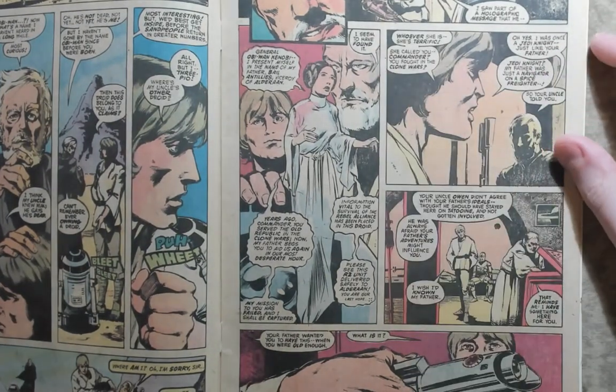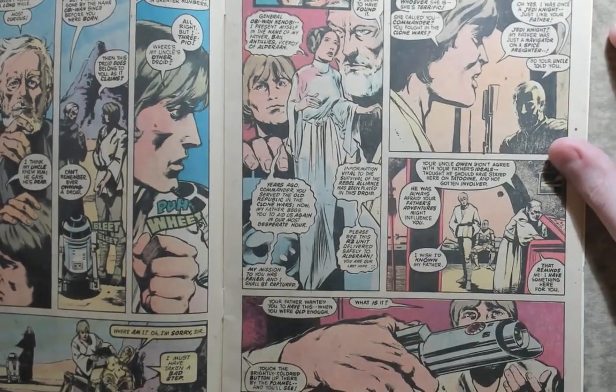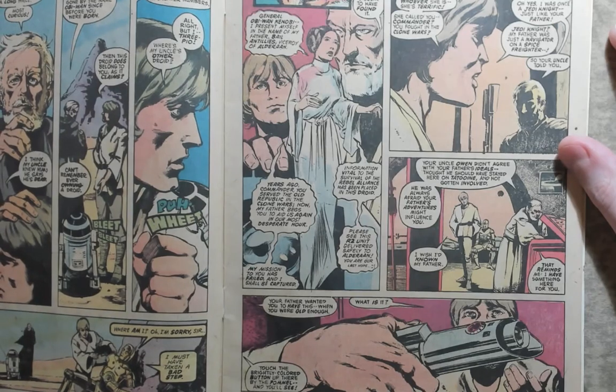Years ago, Commander, you served the Old Republic in the Clone Wars. Now my father begs you to aid us again in our most desperate hour. My mission to you has failed, and I shall be captured. Information vital to the survival of the Rebel Alliance has been placed in this droid. Please see this R2 unit delivered safely to Alderaan. You are our last hope.